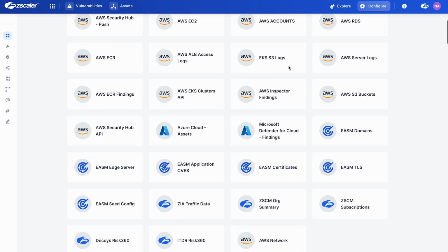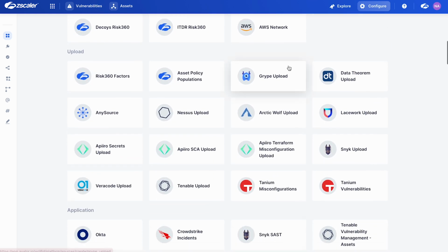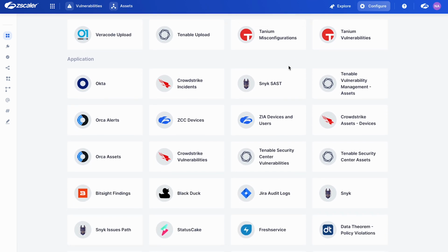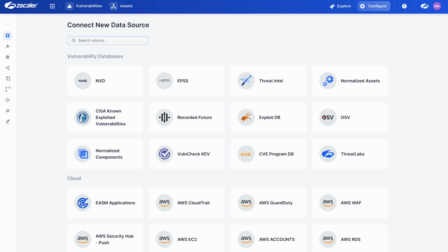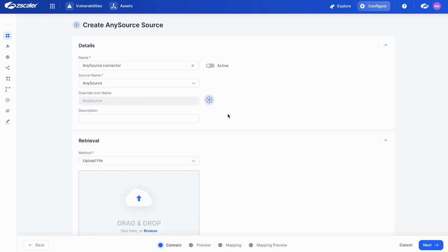The connectors we've built all draw on data sources that help you address security use cases. You see here pre-built connectors into vulnerability scanners, cloud systems, endpoint security tools, identity tools, etc. If you have any data that is sitting somewhere in a file or in a database or in an S3 bucket, you can also use our AnySource connector to bring that in. You could do a one-off pull or even retrieve it on a regular basis from wherever it is.